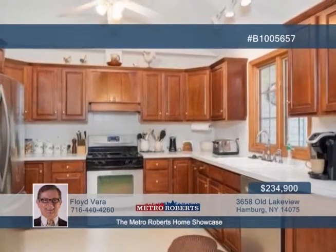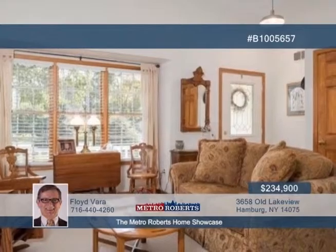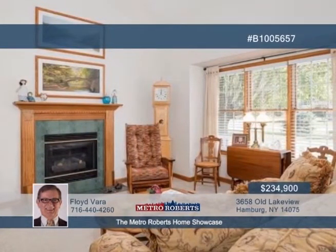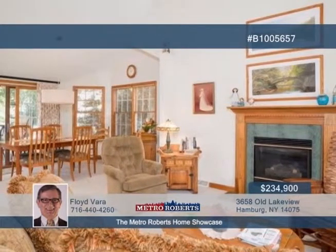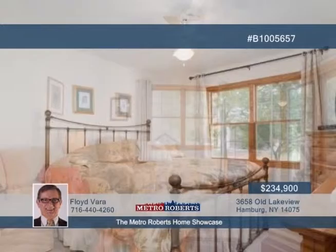This property was listed by Floyd Vera and sold by Floyd Vera. This is why Floyd is known as a Metro Man. The interior is sure to impress. Featuring cathedral ceilings, cherry cabinets, gas fireplace, central AC, and first floor laundry. The home offers up to 3 bedrooms and 2 full baths, including a nice master bedroom suite.